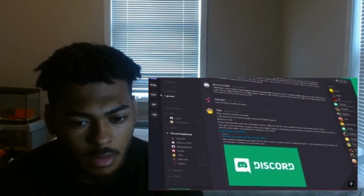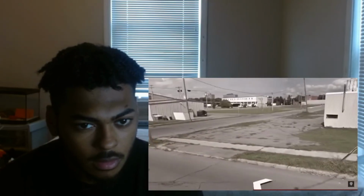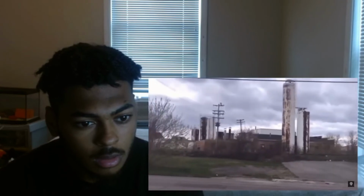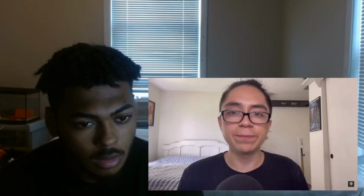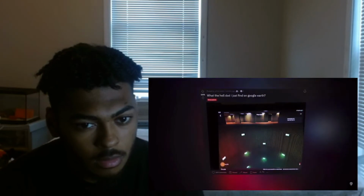David has a Discord server about finding the location of the Backrooms image, and they found a possible location in Ogdensburg, New York, but one of his viewers went to the location to debunk that claim. But on Google Earth in Japan, people found the Backrooms.